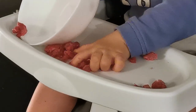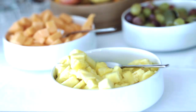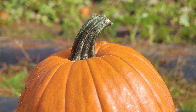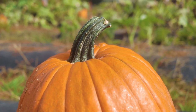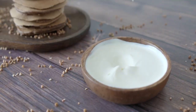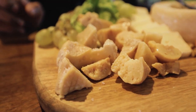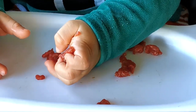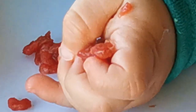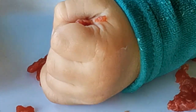In terms of plants, I feed my child some fruits, a little bit of potato, and the odd sweet potato or pumpkin here and there. Other than that, it is all animal foods. Whole milk yogurt, butter, cheeses, raw meat, cooked meat, egg yolks. Very, very simple, whole animal foods.